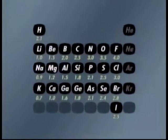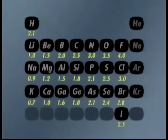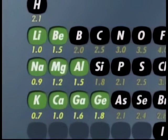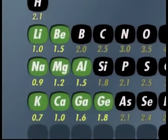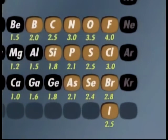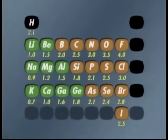This is a chart of electronegativity. The numbers tell us how strongly each atom holds its outer or valence electrons. You can see on the left that the metals have a weak hold on their electrons. The nonmetals are on the right. There is room in the outer shell for extra electrons. The numbers show that they would hold these extra electrons more strongly than the metals. The inert gases don't appear in the chart because they have full outer shells.